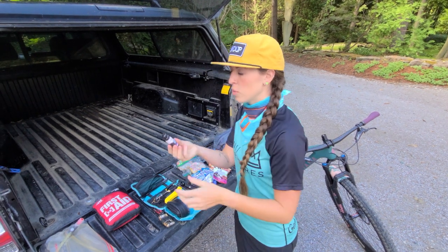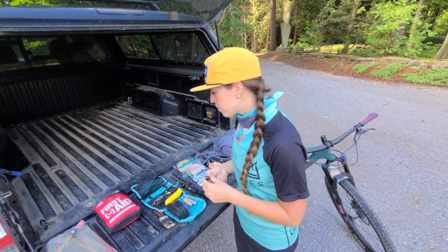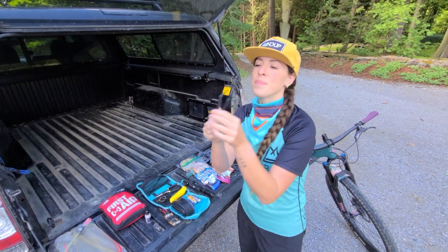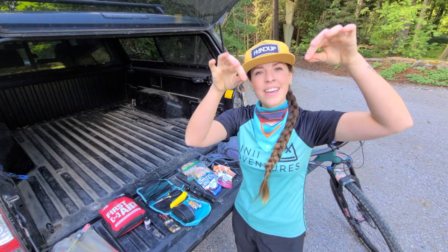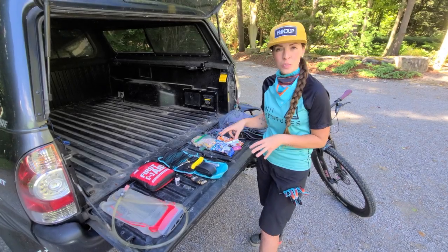A little bit of chain lube in case we're out there for a big day or maybe conditions are gonna change. Needle nose pliers, those come in handy more times than you can count on. Zip ties, these are the magic. You'd be surprised what you can save with a handful of zip ties. Extra hair bands, same thing. You never know what these might do for you. Okay, so we're good in the tool department.